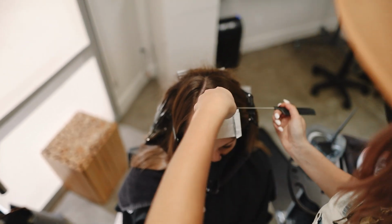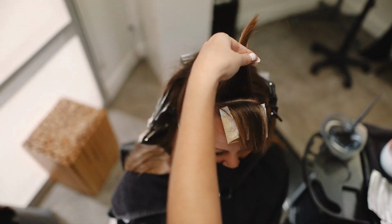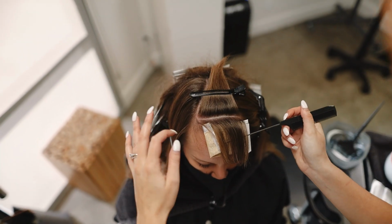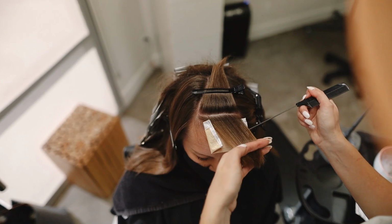And what we're going to do is we're going to do 3 sections like this. So we're going to take this next section and do the exact same thing, still leaving some dimension in there, but really focusing on those ends.